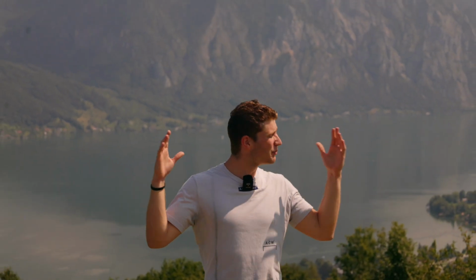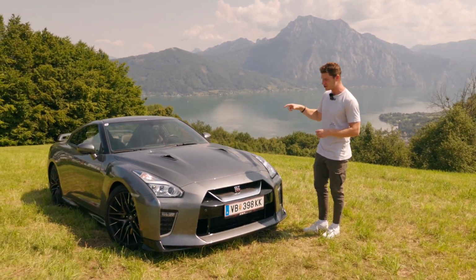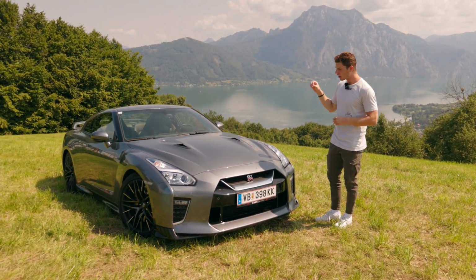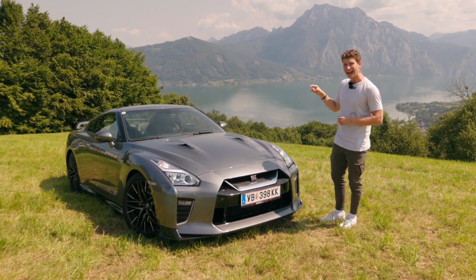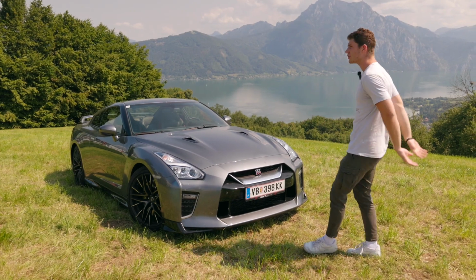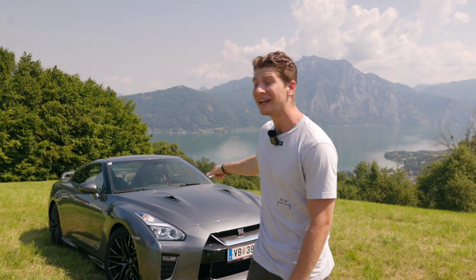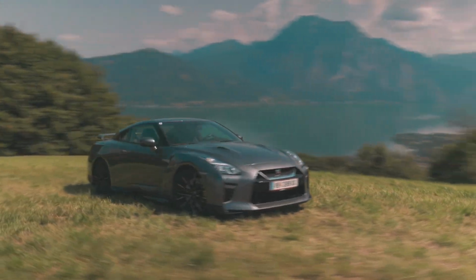I'm back in my beautiful home country of Austria with some immense views behind me, and I also have the keys to the Nissan R35 GTR, a car that has tons of motorsport history and pedigree infused into it. And this R35 generation has been on sale for nearly 16 years. So we're about to put this bad boy to the test and see why it's been so successful over those years. Let's go do it.